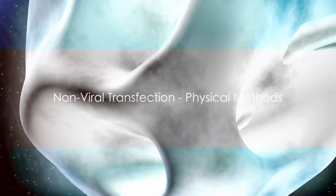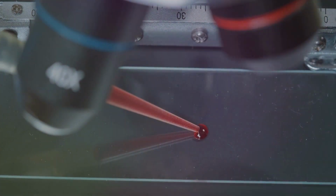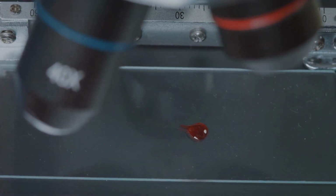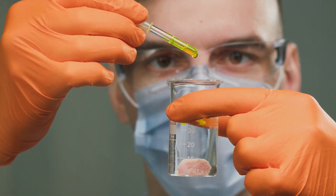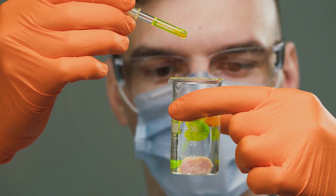Physical methods of transfection utilize mechanical forces or electrical fields to introduce foreign genetic material into cells. First up, we have electroporation. This technique applies a brief electrical pulse to cells, creating temporary pores in the cell membrane through which DNA can enter. Electroporation is efficient and can be used on a variety of cell types, but it can also be quite harsh, potentially leading to cell death.